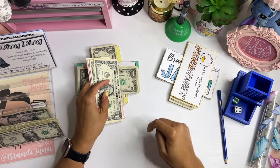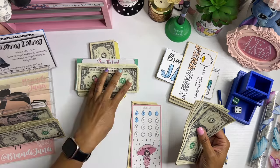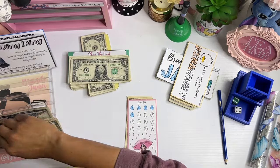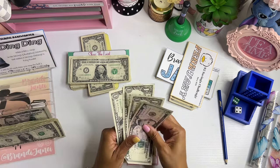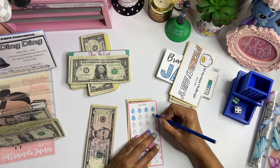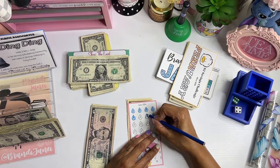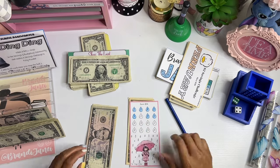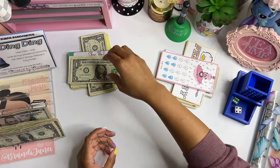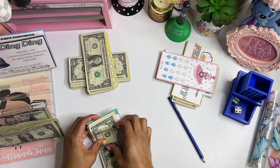Oh, my bad. Both of these are from Jesse Budges. Both of those are from Jesse Budges. This one is from The Faithful Dash. And we got 1, 2, 3, 4, 5, six, seven, eight for this one. So we can do this five and this three. I love this challenge, it's so cute. So we'll put that back there. And this one, I think should be finished now.